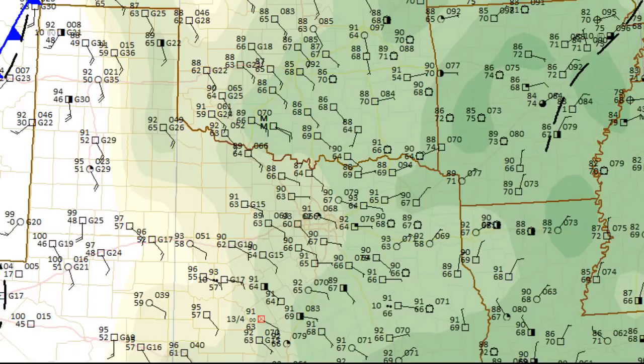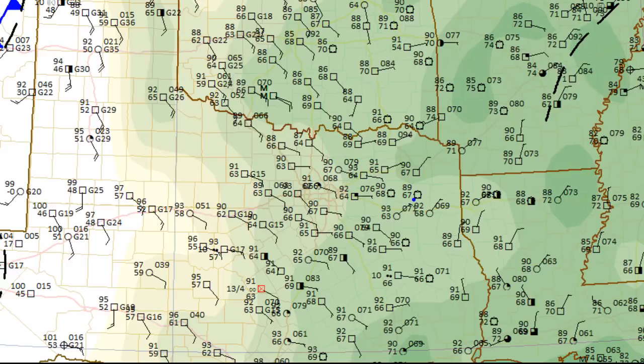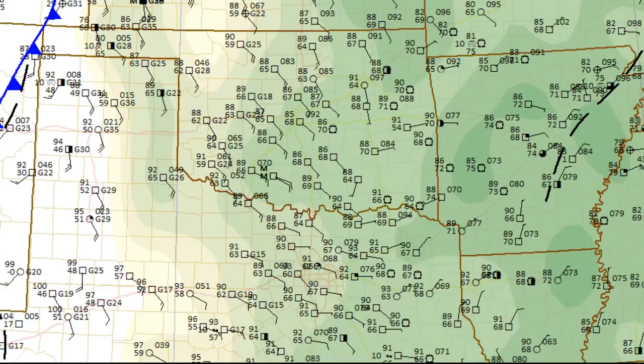Closer look at the surface field. Here's what it looks like in Texas. We've seen the moisture come down from 68 to 71 down to 66 to 63 across much of North Texas there, and even up in Oklahoma. Very similar pattern there. Temperatures only struggling to get into the mid 80s.